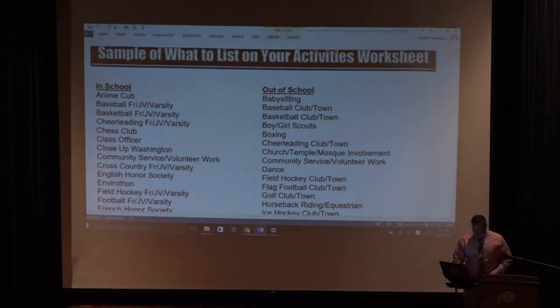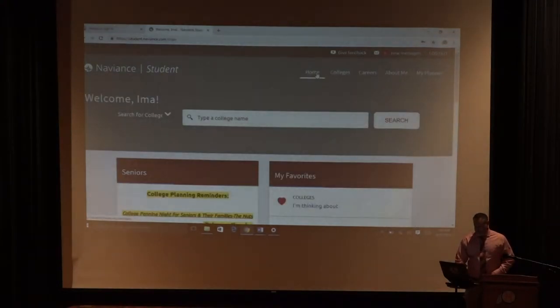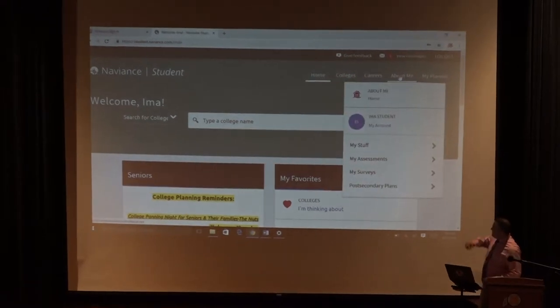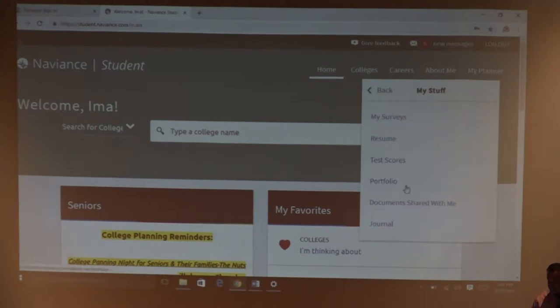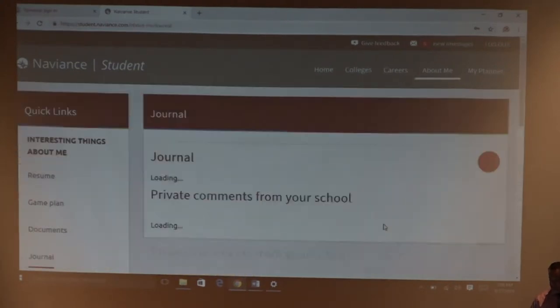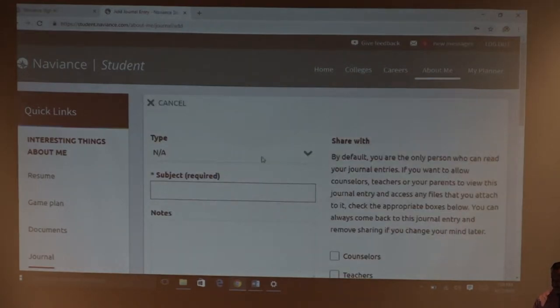Switching that over, let me show you how to save these. We're going to go to About Me up here, and then to My Stuff, and then to Journal. Then we're going to click on the plus sign over here, and you just type in whatever it is, so Activities Worksheet.